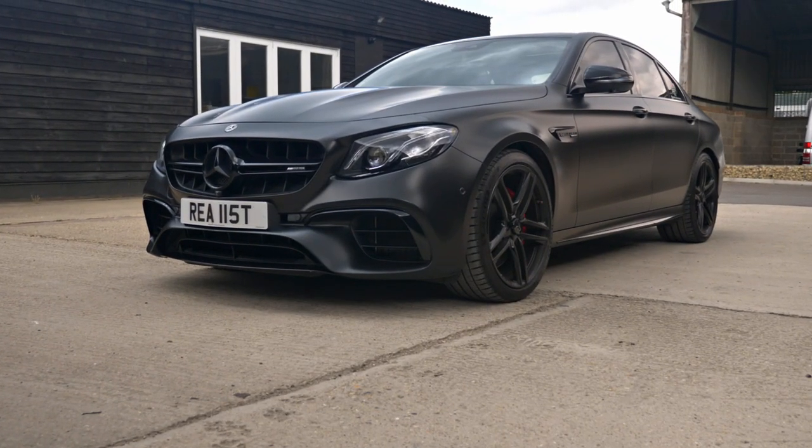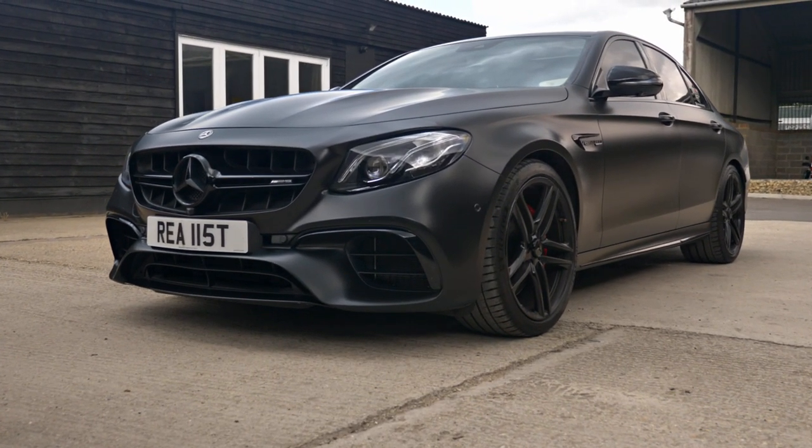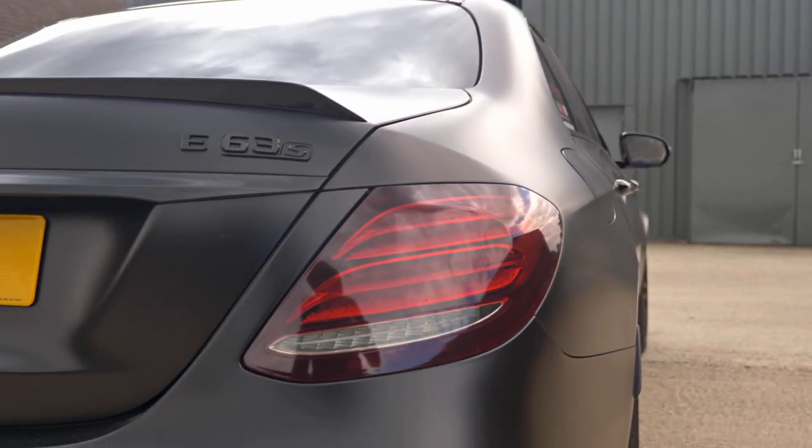You won't hear the pops and bangs as loud as what they should be. Only reason being is we've gone more for power than sound, so it's a little bit quiet for what it should be doing. But it's a beast. Not even a downpipe? Nah, nothing. Just a stage one tune and the back box modified. And that's it. That's a lot of torque though, isn't it?